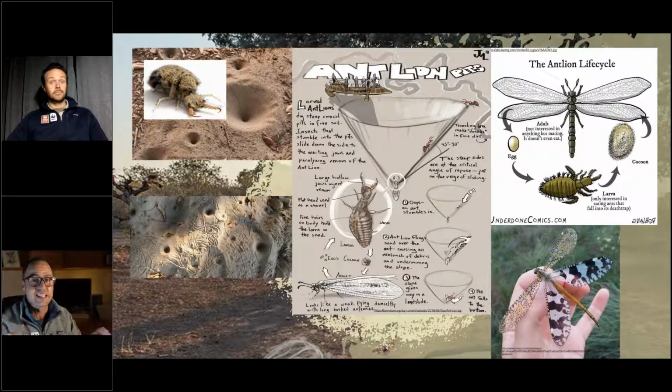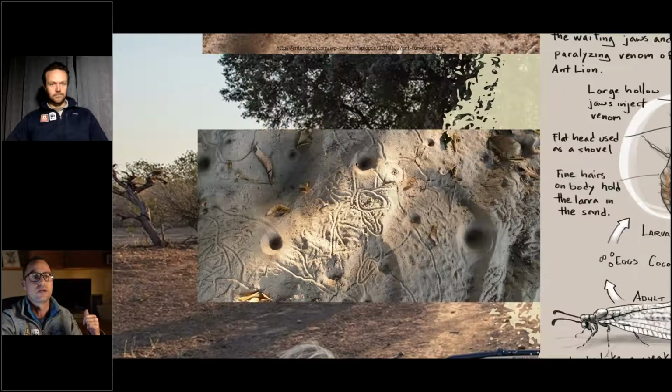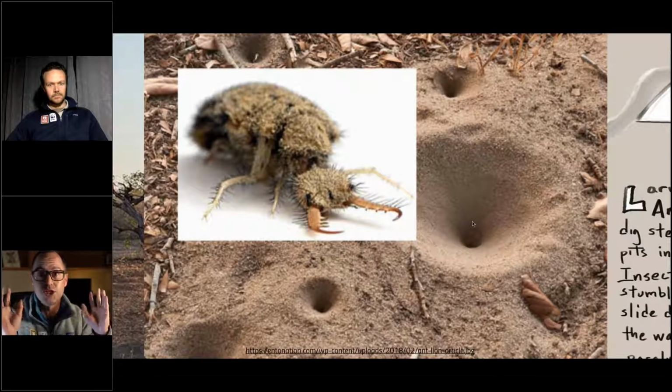Now, you guys in the States might know them as a doodlebug, called a doodlebug because of the strange doodle marks that they make in the sand as they move between their conical little nests that they build. This is an antlion over here, this crazy looking creature, with massive mandibles for grabbing onto and holding prey. They have little slits inside there that inject venom into anything that falls into these conical shaped traps that they build, and they also inject the enzymes to break down the animal and then start to feed.